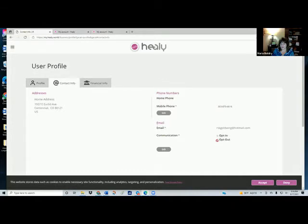Oh, is it not letting you opt out? Oh, edit, Maria, edit. And then you can opt out or opt in. So that's to get something from Healy corporate, the Healy corporate emails. That's where you would either opt in or out. I think it defaults to opt in, if I'm not mistaken. I may have already changed this, but if you decided you didn't want to get those, then you can opt out.